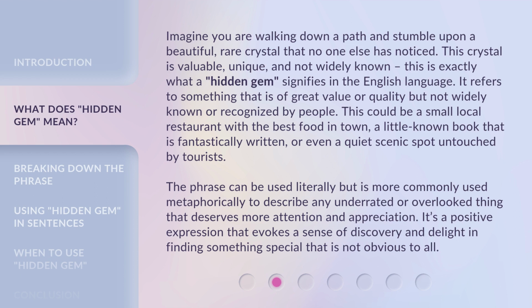Imagine you are walking down a path and stumble upon a beautiful, rare crystal that no one else has noticed. This crystal is valuable, unique, and not widely known. This is exactly what a hidden gem signifies in the English language. It refers to something that is of great value or quality but not widely known or recognized by people.